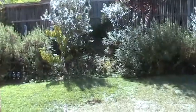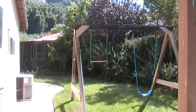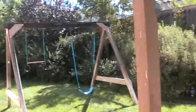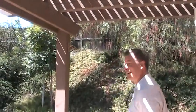So we're going to come out through double door here into the backyard. You'll see you've got a nice patio cover, nice patio, again with the lush green grass backyard and landscaping all around. Very quiet, very private. Again, just a really, really peaceful setting. All right, come on back in.